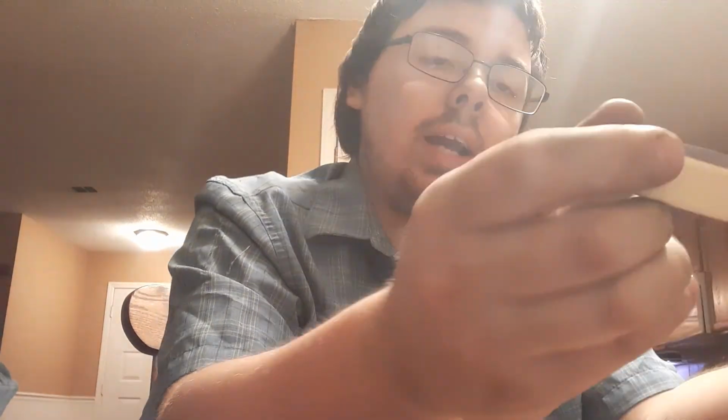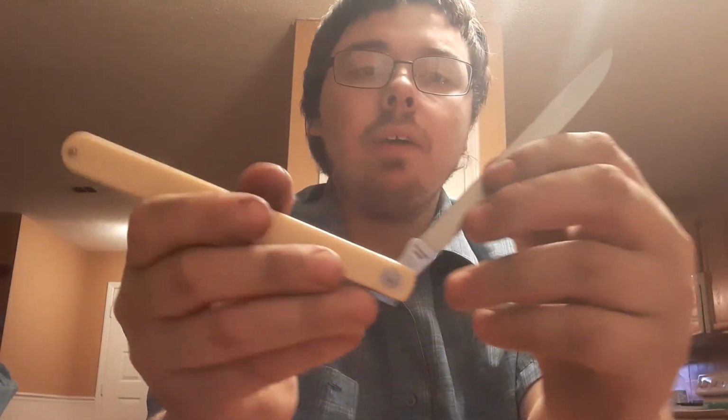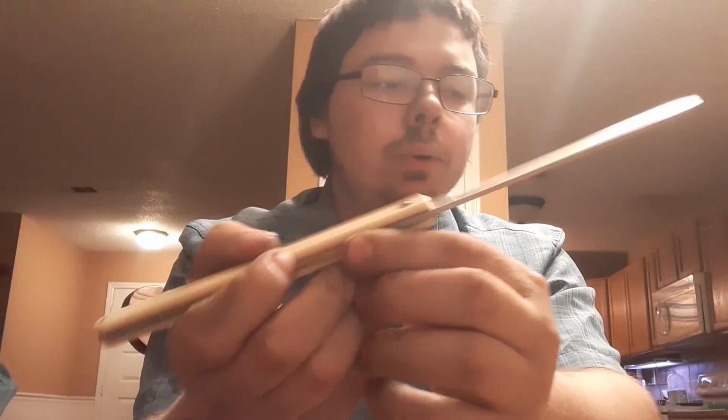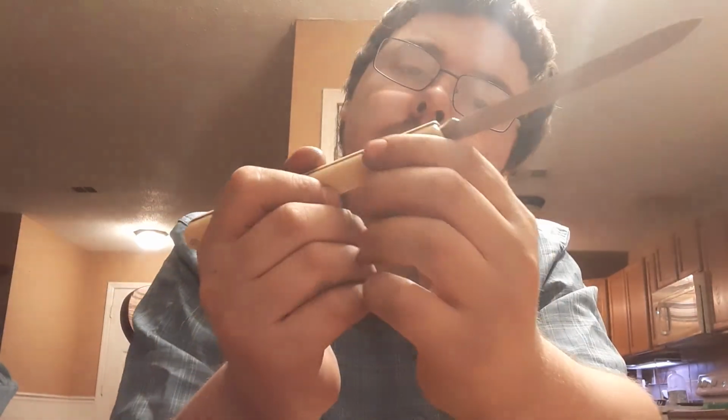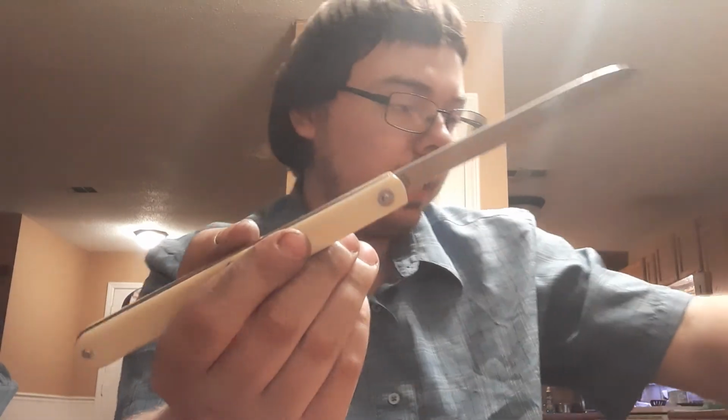Next is an item I bought at the pawn shop a couple days ago. I did a Facebook post about this. This is a fruit knife. I'm not very happy with how much I paid for it, but I do kind of like it. I'm not going to sell it anyway, so I'm perfectly fine. I paid $12 for this large fruit knife made by Right Edge Company, which is a cheap company out of China.